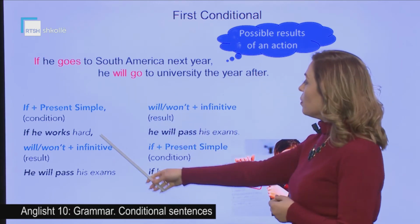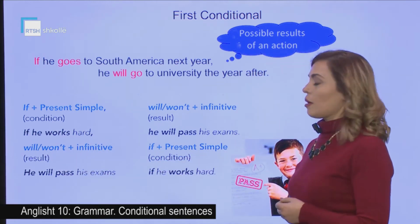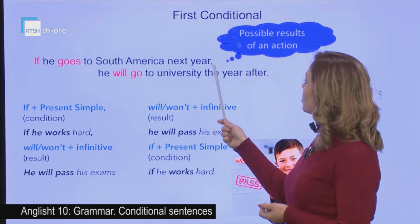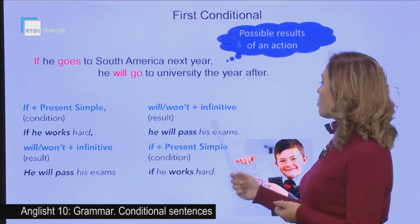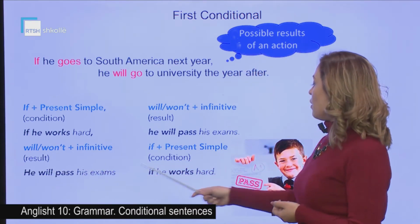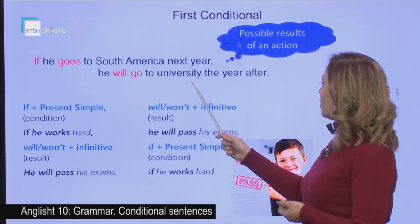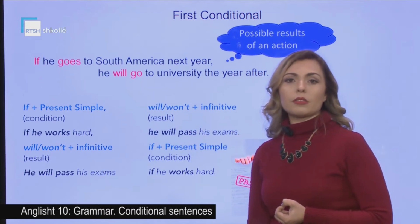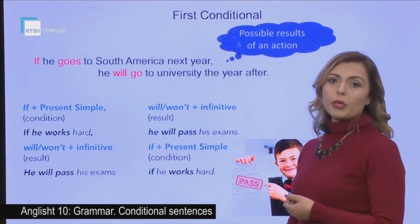Let's see one more example. If he works hard, he will pass his exams. We can see that we have a comma when we start with the if clause. But we can start it the other way around. So we can say he will pass his exams if he works hard, or he will go to university the year after if he goes to South America next year. But in this case, we don't put a comma, as we can see.